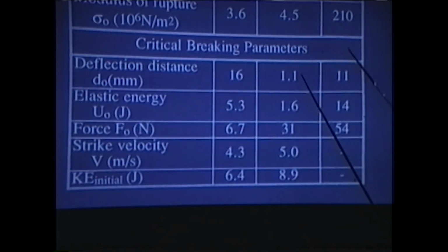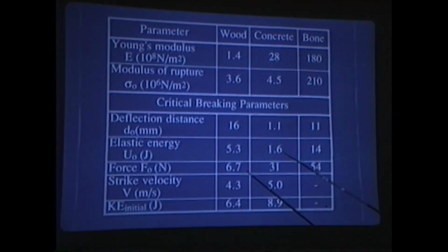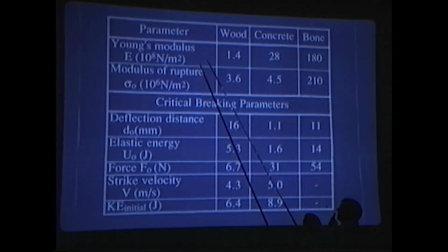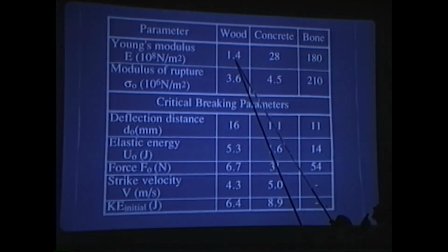I've just made a little table here to summarize for you what these parameters are for three things. First of all, the wood that I just showed you, the concrete that I showed you, and then some bone. So first of all, the springiness parameter, the Young's modulus. This is in units of 10 to the 8 newtons per square meter. For wood, it's about 1, but you can see that it's 50 times bigger for concrete. Maybe not 50 times bigger, but 20 times bigger. And so you can see that concrete is a much stiffer material than wood, which makes a lot of sense. But interestingly, you can see that bone is maybe 5 or more times stiffer than that even. So bone is an extremely stiff material.